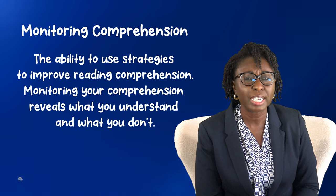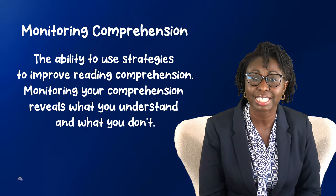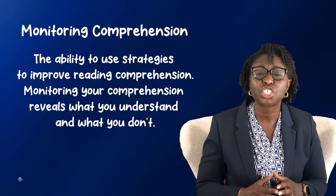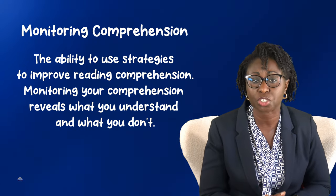Monitoring comprehension. The ability to use strategies to fix problems related to understanding a text when reading. Monitoring your comprehension while reading lets you know what you understand and what you don't understand.